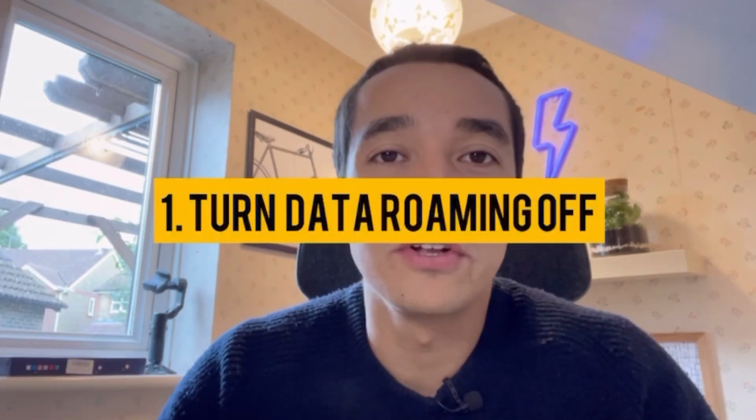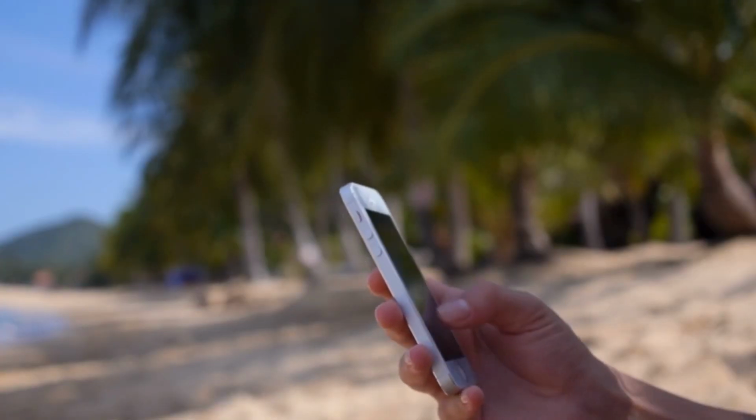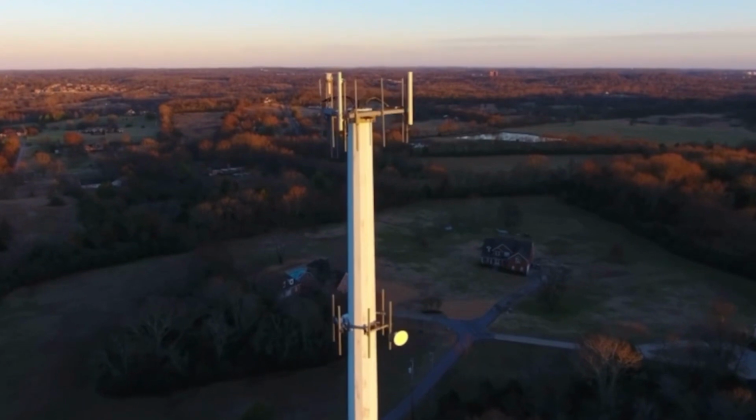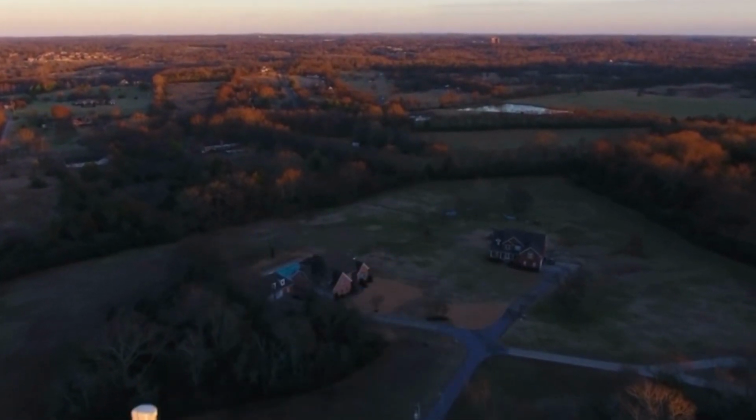The first tip is to turn data roaming off. So on your phone, if you go to the settings, you'll see there is an option for data roaming and you can turn that off. That means that when you're out and about, you won't connect to the local 3G, 4G or 5G networks, and therefore you won't be downloading any data, incurring any costs. This does of course come with the downside that you're not receiving anything from the internet and you can't use it.